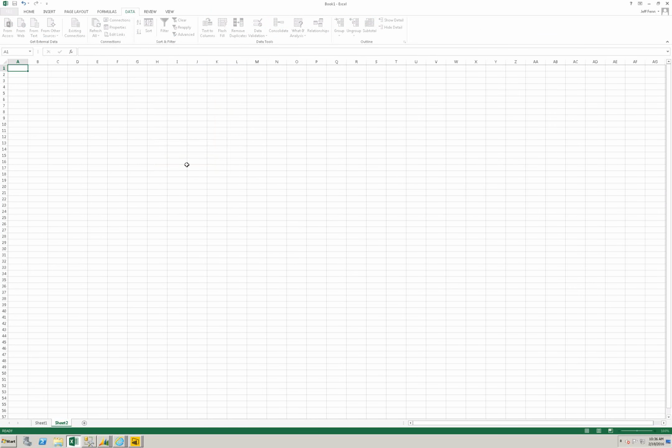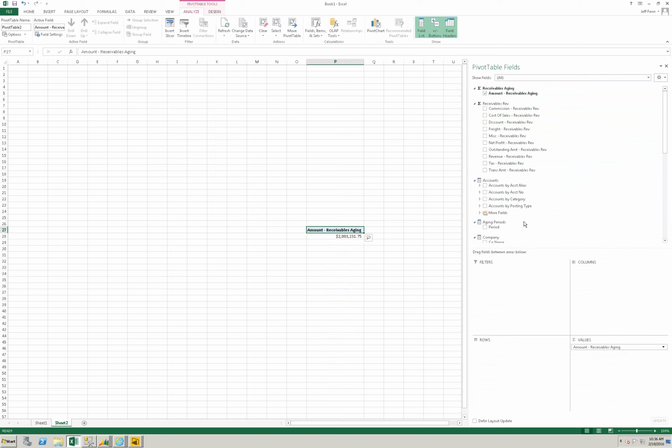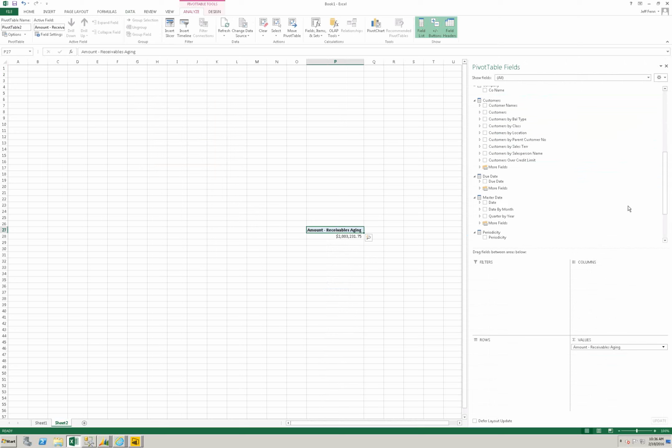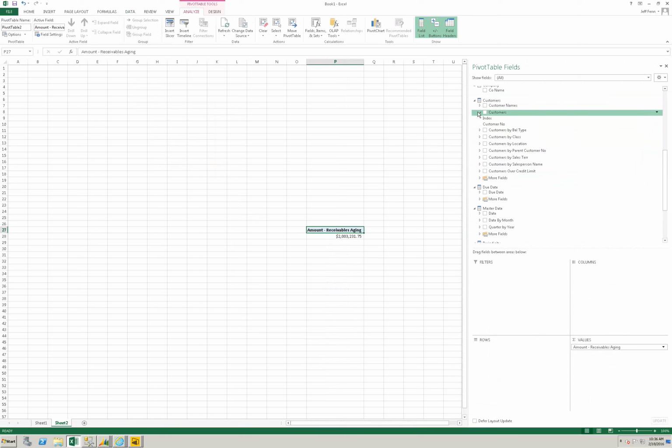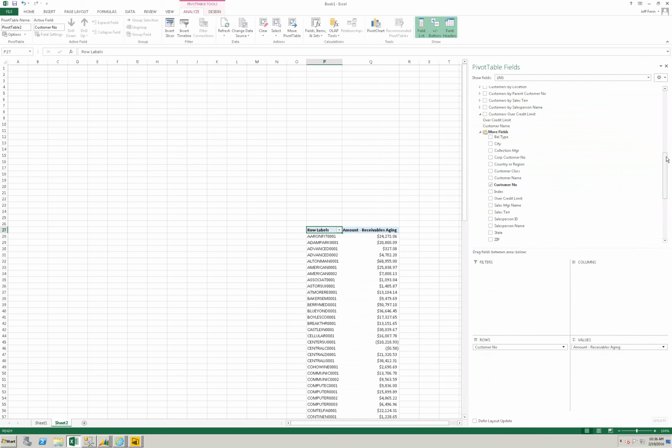And I'm going to do a pivot table report. So now, here's my pivot table. I could come in here and, let's say I just want to see some aging information. So that's my measure. We'll put that into the value section. And then we're going to need to select our customer. And then we're going to want to see our aging periods.